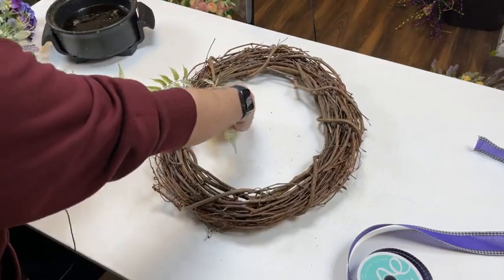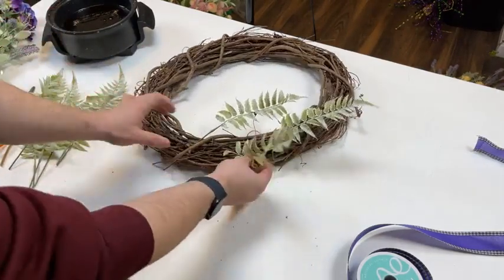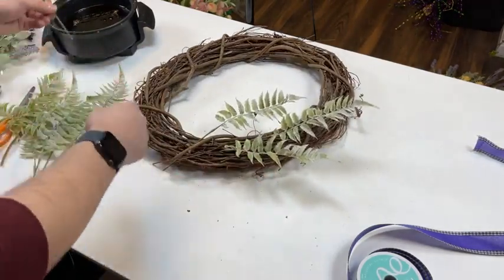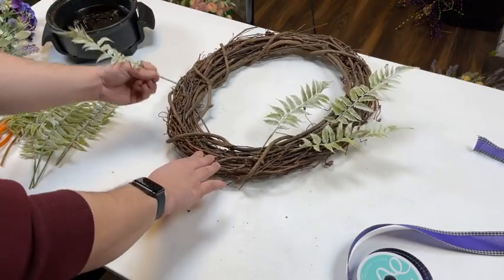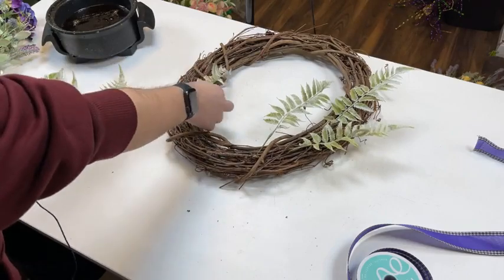So working on our fern, kind of placing it pretty lightly at this point in time, because we do have so much in this kit that I want to kind of make it nice and large and not too bulky. I don't want a bulky looking wreath tonight.